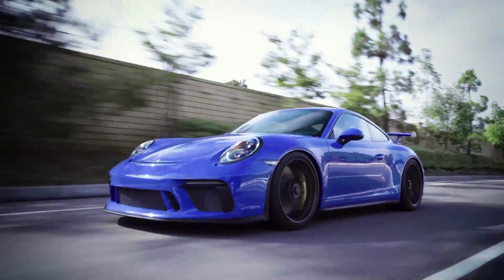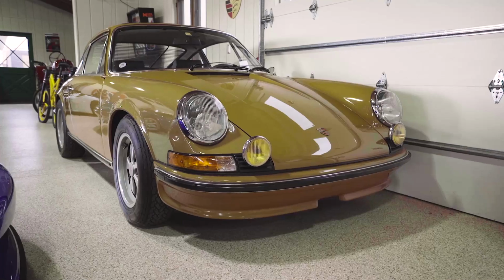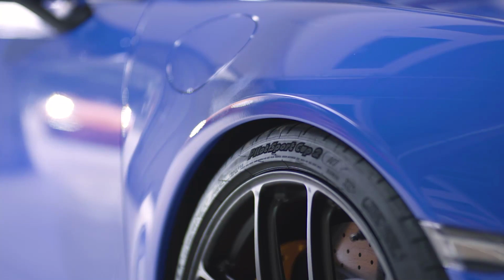I'm very picky about the tires and the wheels, and so I just feel like the cars handle so much better with Michelins on them. And the Sport Cup 2s are great for racing.